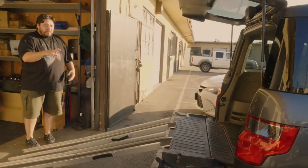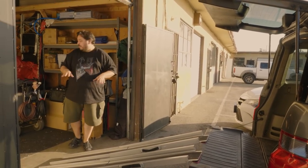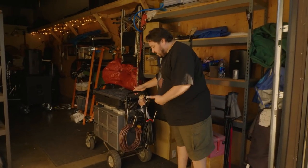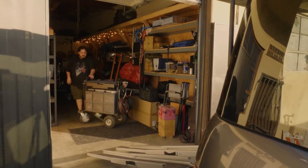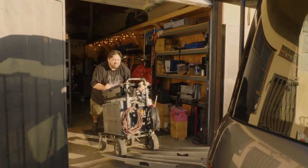So when I bought my follow cart, it was a regular rock and roller. First thing I did was I sized it down to about 38 and a half inches so it would fit. I could just roll it on without having to break it down, which really works well.